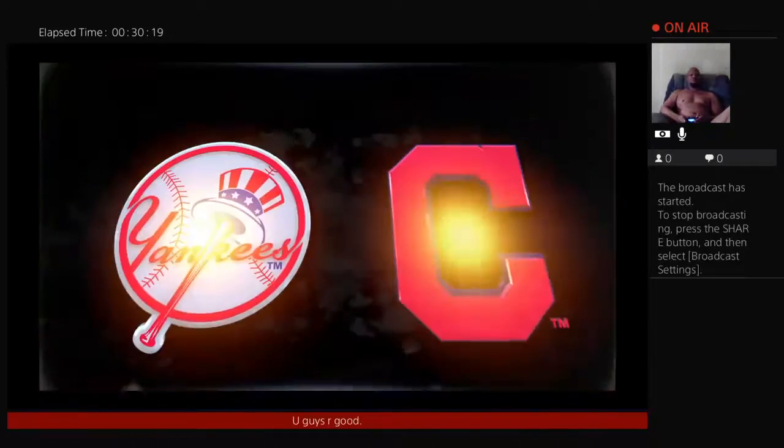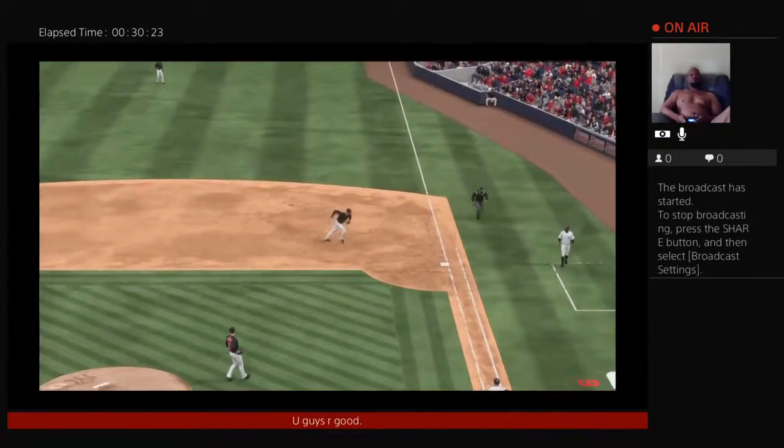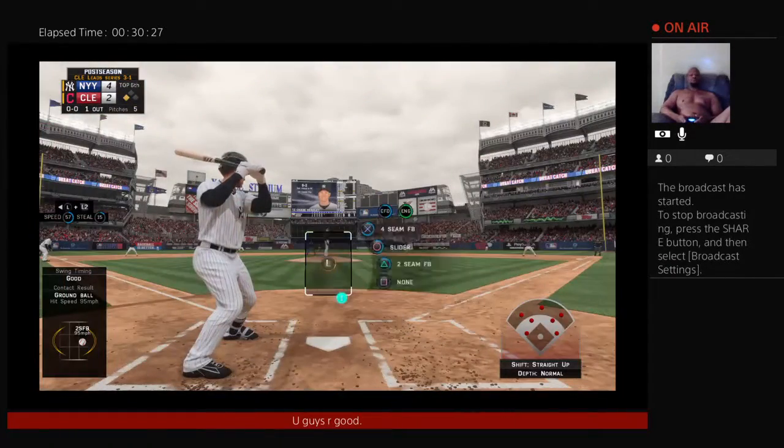And that's a great play down at first just to make sure that he gets an out right here. The runner will move up a base, but that's a small price to pay for getting that out at first. Well done.